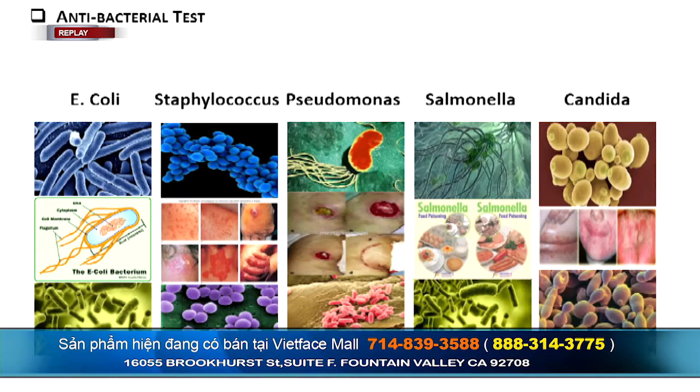This product was examined and tested against the five major bacteria, which cause a lot of disease to the human body. The five major include E. coli, Staphylococcus, Pseudomonas, Salmonella, and Candida. As soon as we put the Puriton product in those bacteria, everything is eradicated within a day, actually within an hour, and never comes back in 7 days.